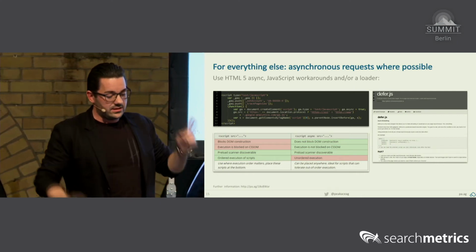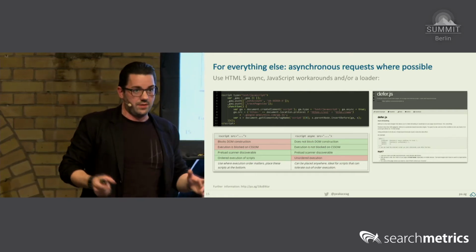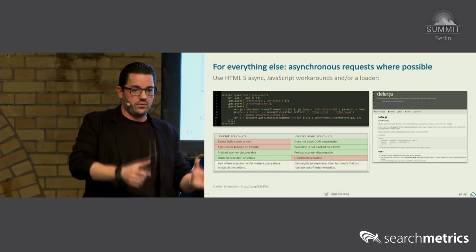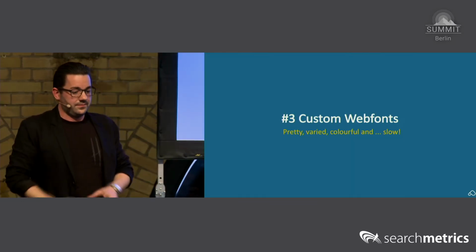However, the issue is they don't care about execution. So if you have multiple JavaScripts, that might cause problems. Then it might be something like a loader. But the general idea of all of this is take off as much weight from the request, so images, JavaScript, CSS, as possible, because then the browser can render faster.